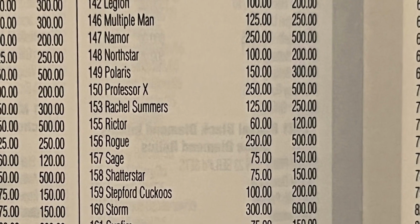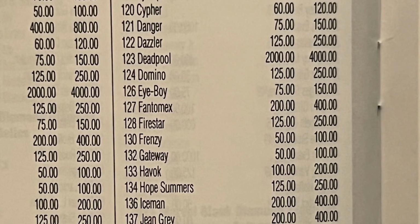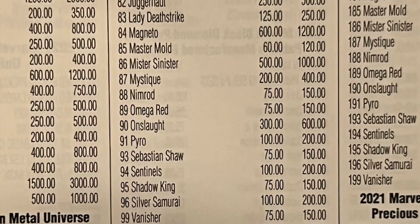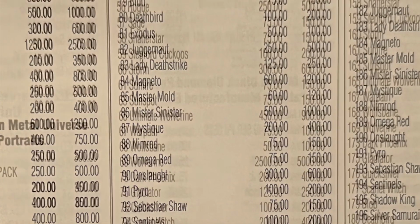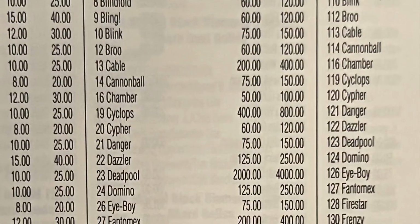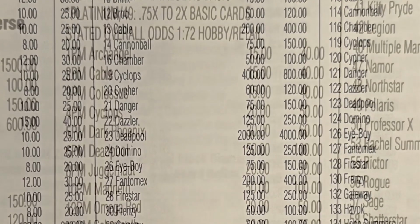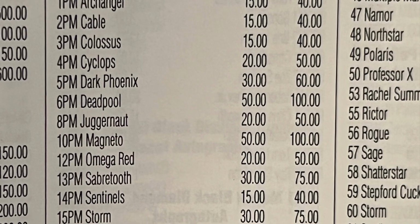Even with the Wolverine Green PMG, they had that one listed at $5,000 and the Deadpool at $4,000, which is probably about right. And here, they had the green Magneto at $1,200. But there were some that were definitely off, in my opinion. But when you compare that to the other sets that they had listed in the Beckett price guide, those were way, way off. And I'm going to show you that here shortly.